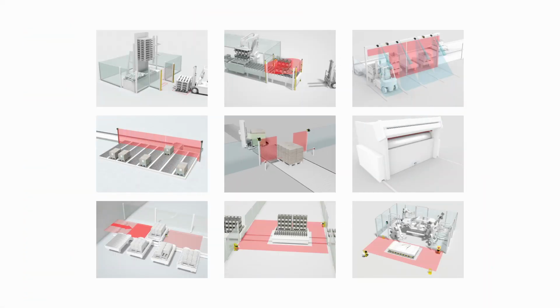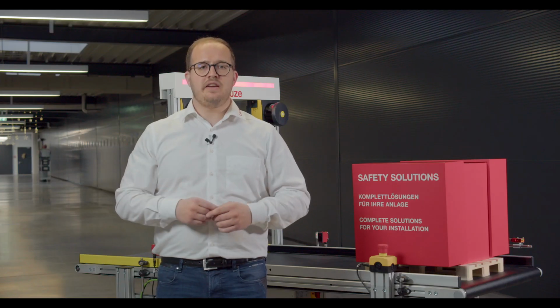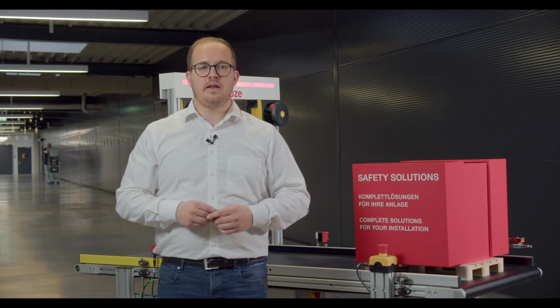This is one example of many. Our safety solutions help you to effectively overcome existing limitations in your applications. Take the path to a safe machine with us as a manufacturer, integrator, and as an operator.